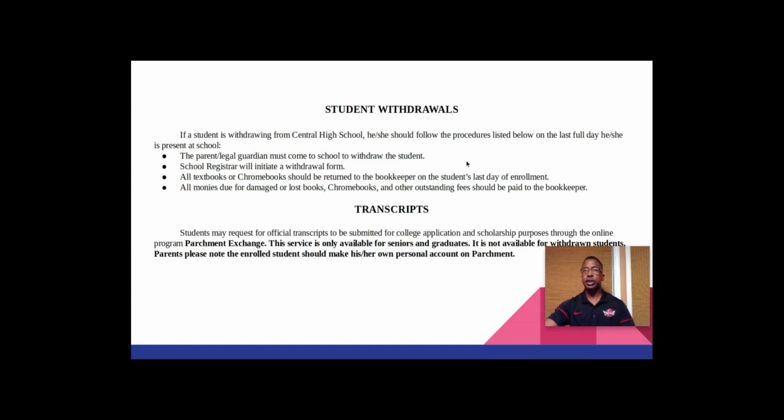Withdrawals, mainly you need to know that your parent or guardian must come up and initiate the withdrawal process. And when it comes to transcripts, transcripts can be ordered through Parchment, and they're only available for graduates and seniors. If you are needing a transcript and you're going to another school, that school receiving you must request all your information to include transcripts.